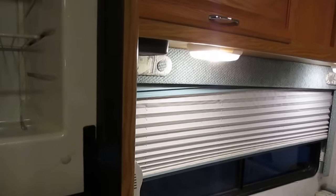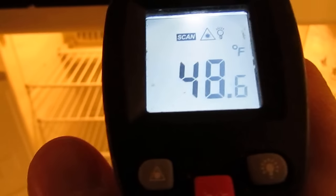And let me see here. Real quick before I sign off, I want to show you. This thing's been on long enough, 14 degrees. Now the fridge probably hadn't got cold enough yet. It's actually 48. And I'm just showing you this for those of you who take option B. At least you know the major stuff works and you know the generator works. And the dash air is blowing 30s.